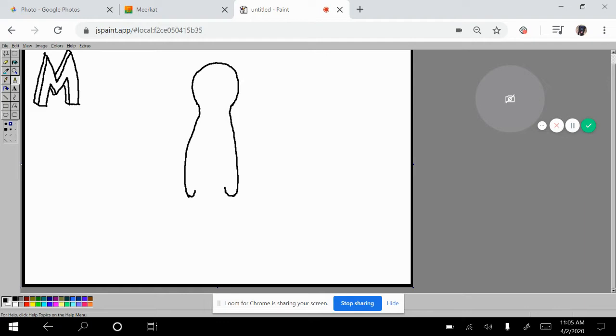Then these are going to be his arms. So I'm going to make it come up. Same with the other side, come up. And then what I'm going to do here, this is going to show some hair on his belly. So I'm going to do some letter M's side by side one another just to make some fluffy hair there. This is going to be his belly.